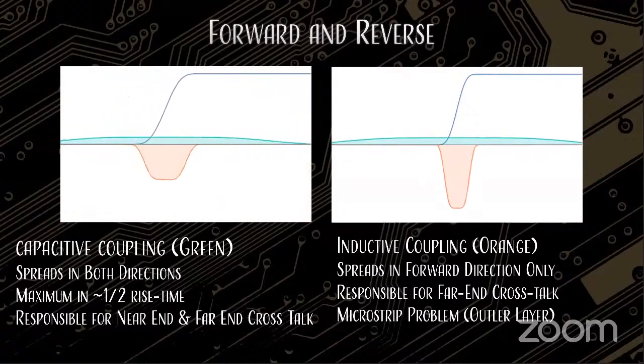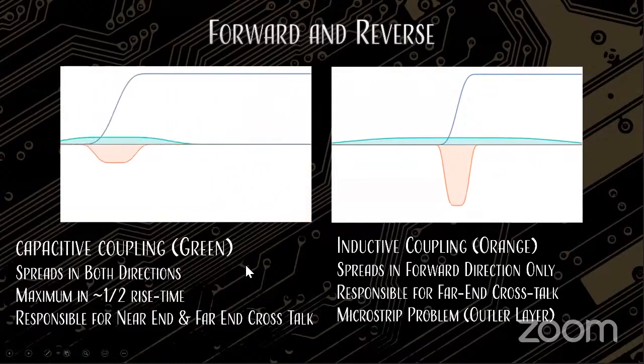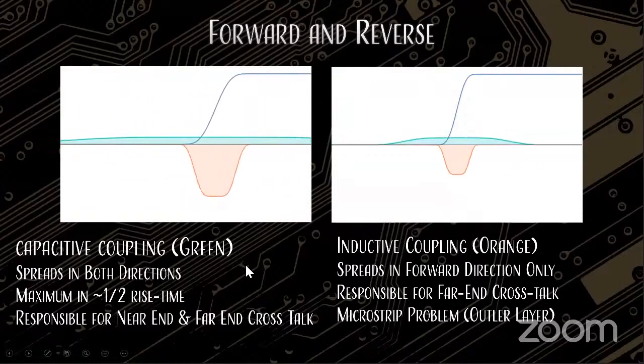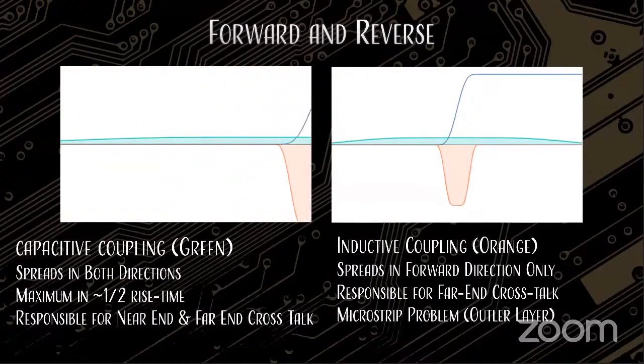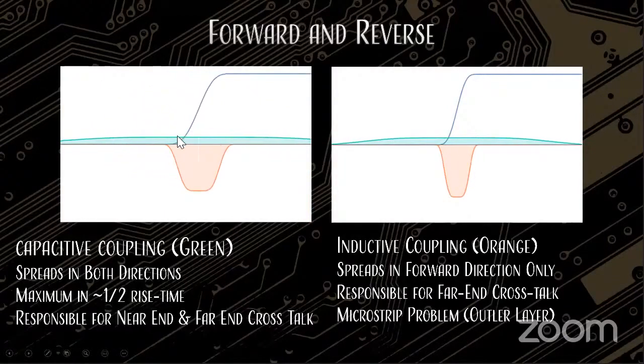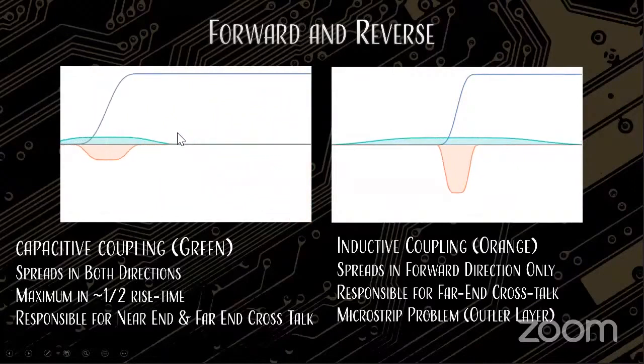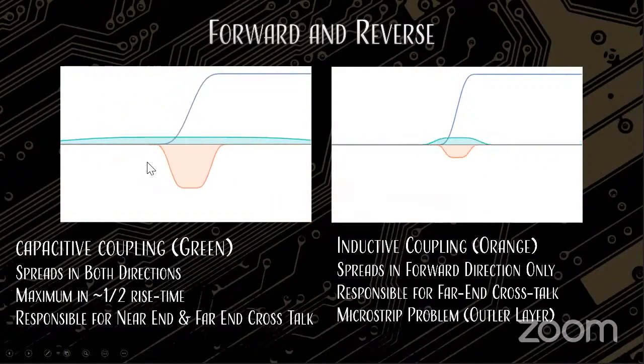Capacitive coupling, here shown as this filled-in green area, is something that happens almost immediately. It's going to reach a peak within about half the rise time. It happens very quickly. The good news is that the voltage level is relatively low, but it can still transfer energy from one trace into another if you keep these things too close to each other. And it will affect both the near end and the far end as far as crosstalk goes.